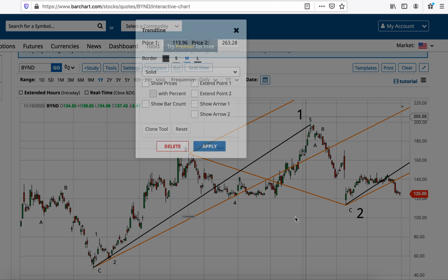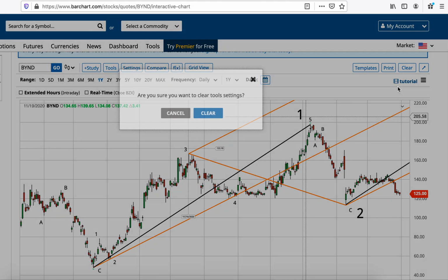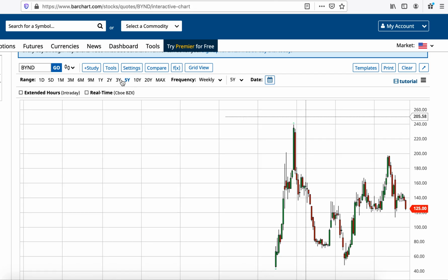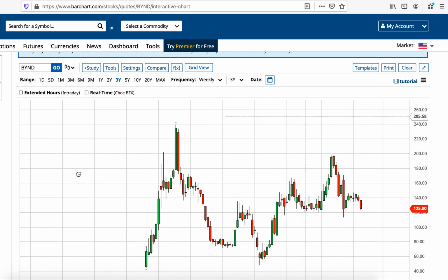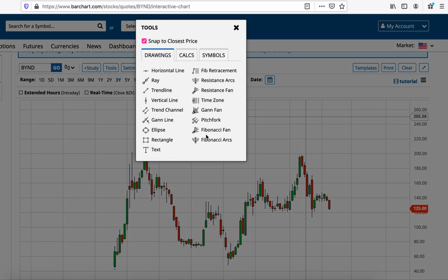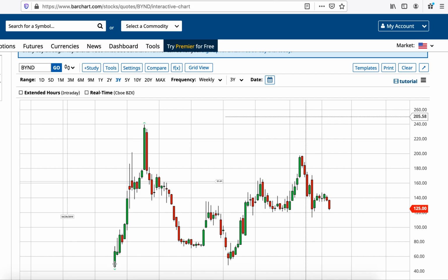Now we're going to talk about Beyond Meat from a long-term perspective. I'm going to clear all of this. Okay, so as long as 113 holds as the low, we're expecting 263 to be reached possibly in the first half of 2021, definitely by the end of 2021, in my opinion. Now let's look at the long-term chart of Beyond Meat and talk about why people might be so excited about this. Okay, so let's get our pitchfork out.